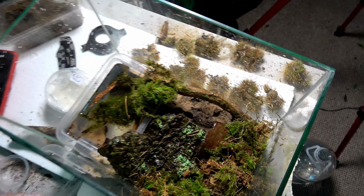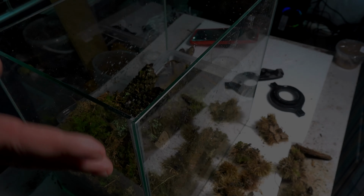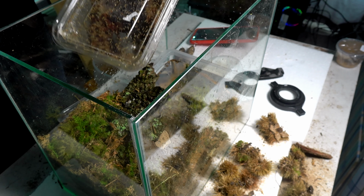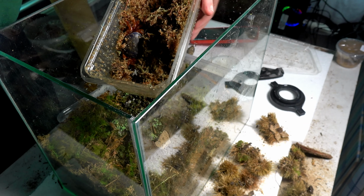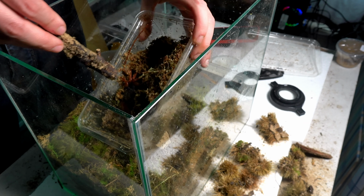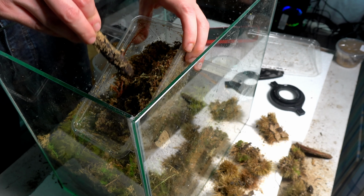So shall we get the crab in, ladies and gentlemen, and have a look at the new pride of the Bug Realms collection? Not quite sure if this is the best angle for you, but it's what you're going to get from me today. Hey, grabby, grabby. Oh, now it doesn't want to run out. Just give it a little. Come on.